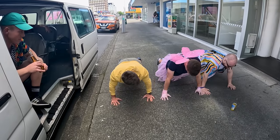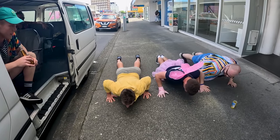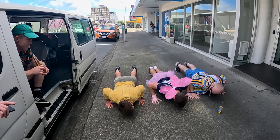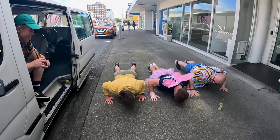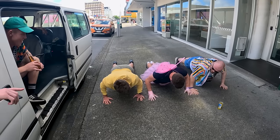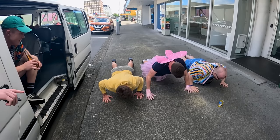One, two, three, four, five. Ready, lads? Six. You're going fast now. Seven, eight, nine. Hey, he's like a personal trainer or something. Yeah. Eleven, thirteen, perfect. Fourteen, fifteen, sixteen, seventeen. Keep up, boys. Eighteen, nineteen, twenty. Look at that perfect form.